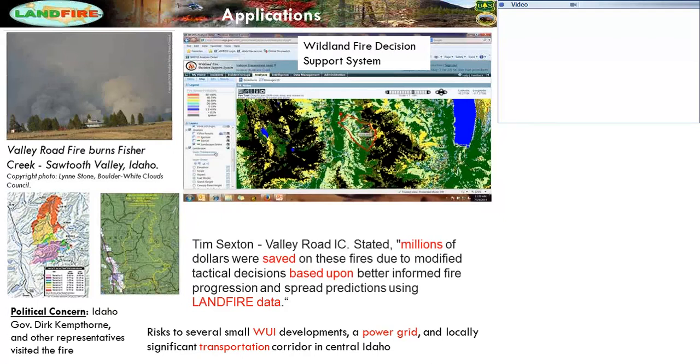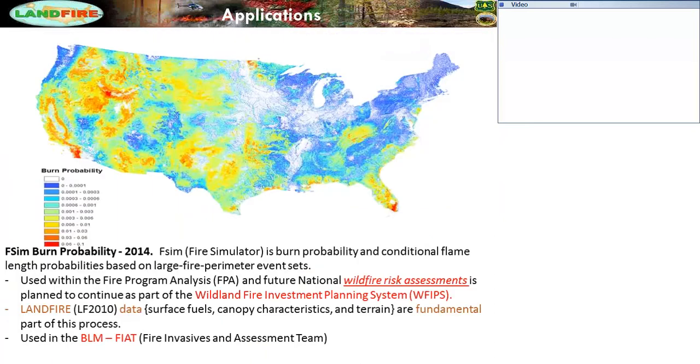And with these types of events, there's a lot of political concern and interest, but by having these data and using the interrelationship of these data in a geospatial information system, you're able to look at the intersection of these points to help inform the decisions.